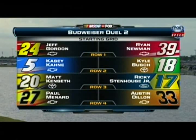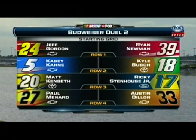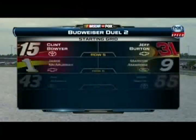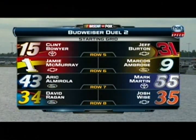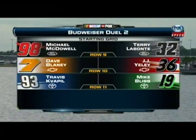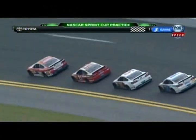Exactly. Jeff Gordon, Ryan Newman on the front row for Duel #2. Casey Kahne, Kyle Busch, Kenseth and Stenhouse, Menard, and rookie Austin Dillon. And a look back through the field here. 22 cars in Budweiser Duel #2. The first 16 finishers, not including Jeff Gordon, who's already earned the front row, will earn positions on the outside of the next 15 rows for the 500.